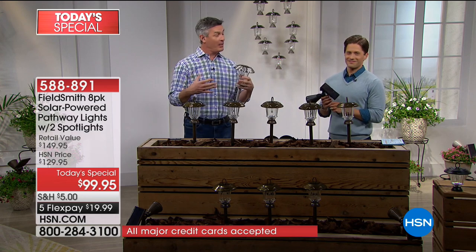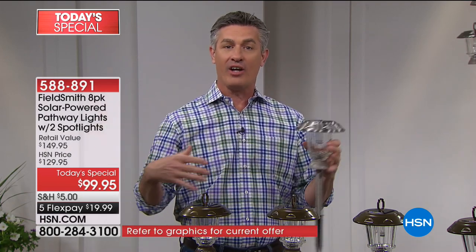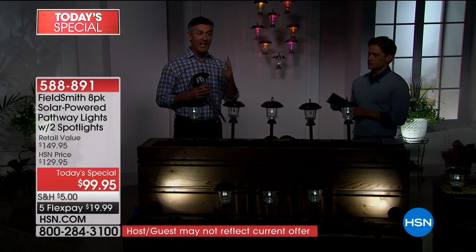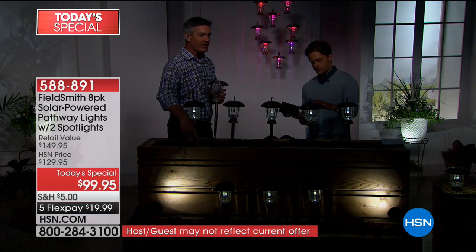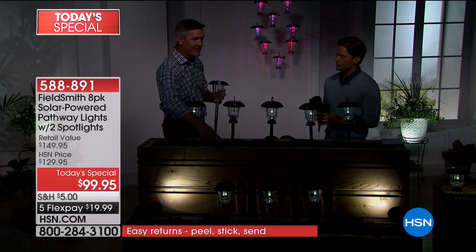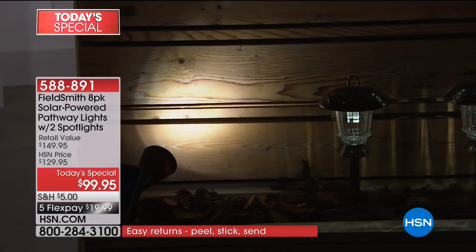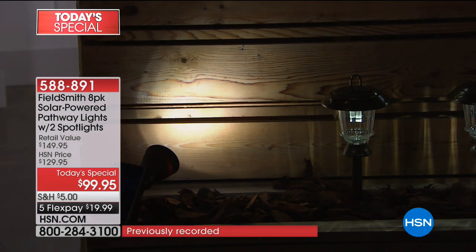How do I get a complete look on the outdoors? How do I have those pathway lights leading me up to the front door? How do I light up and get that splash of light on the front of the house or on those columns or on the mailbox or anywhere? You can do it with the spotlights, and we have both. Down there, you can see the very bright, intense light of the spotlight, and then you can see that beautiful ambient lighting that you get from the pathway light.